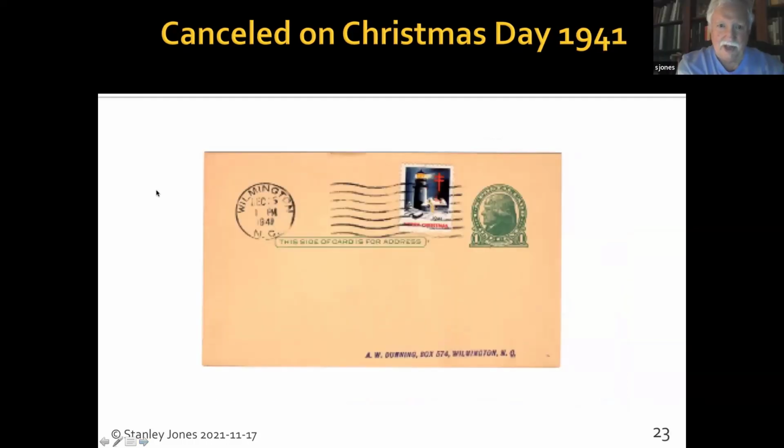Here is another A.W. Dunning card mailed on Christmas Day, again, Wilmington, North Carolina. And what I'm thinking is he mailed it to himself. It's addressed to him. He might have even had it canceled at the post office where he had a post office box, and he just stuck it in the post office box. A bunch of them.